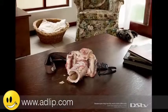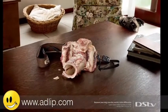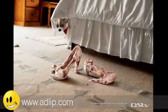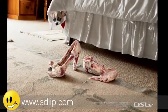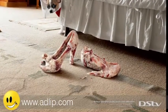So in print, the winner in first place was Ogilvy Johannesburg, continuing with their winning streak with a really simple, beautifully crafted, very elegant campaign for DSTV, Dog Whisperer. It was a clear winner, a very, very simple visual idea that I think got the jury nodding their heads in unison. So well done to them.